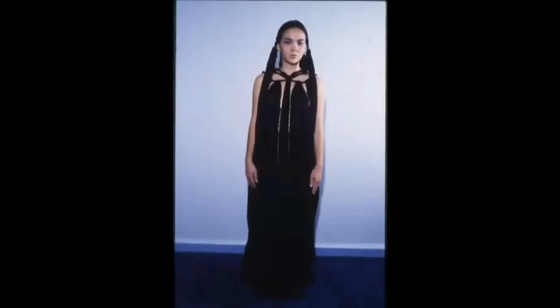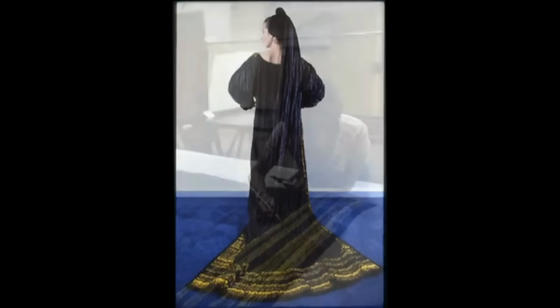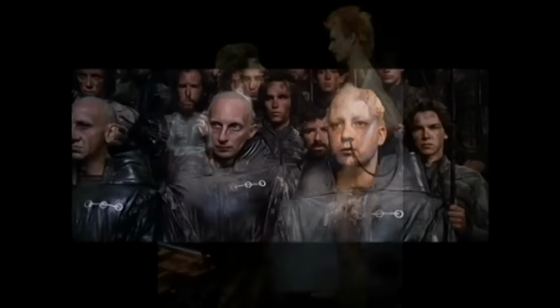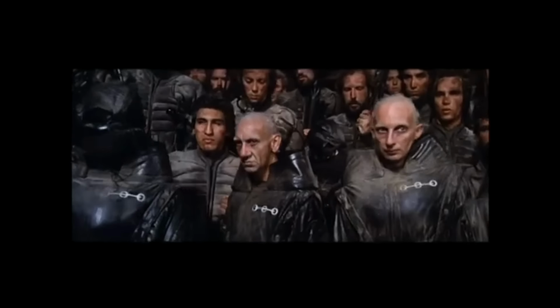Now, many of the costumes appear to be inspired by cultural and historical examples. British costume designer Bob Ringwood, known for his work on films like Excalibur, embarked on Dune as only his second feature film project. Ringwood was nominated for an Academy Award for Empire of the Sun and Troy, and he won a Saturn Award for his work on Excalibur and Dune.